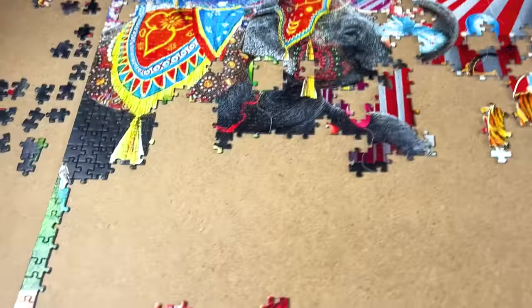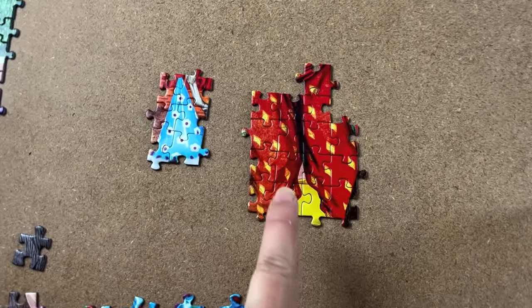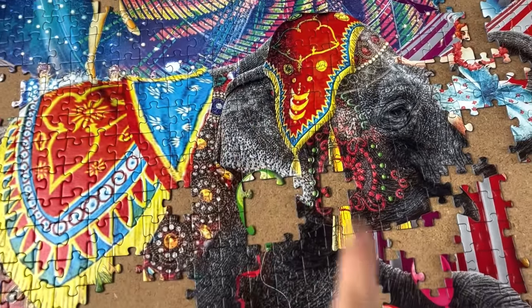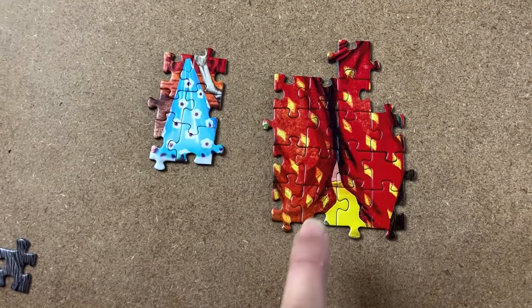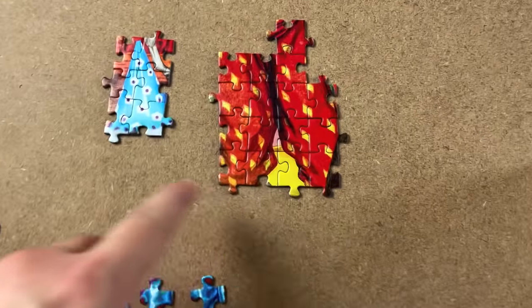So just to explain a couple of other bits that have come together. This little bit here is some red pieces I pulled out because I thought they were a part of the elephant's blanket and his wee hat there. I actually thought they were a part of that, with it being red and yellow, but it turned out they weren't. They are actually this chap's pair of trousers down here. So that's just a little bit that's come together.